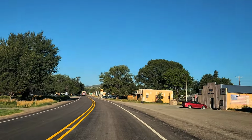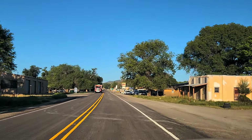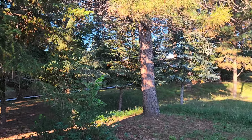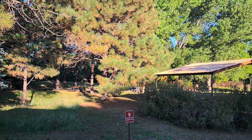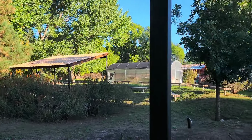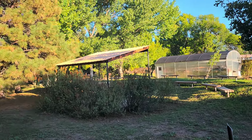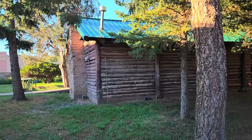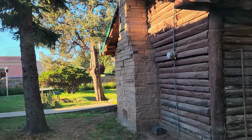We are now in the town of Capitan. Capitan, you got it. Well, this is part of the Smokey Bear Museum, but they are not open yet, unfortunately. A couple hours early. It looks like a beautiful area back here. That's me, always too early.